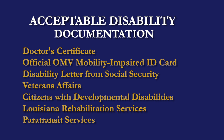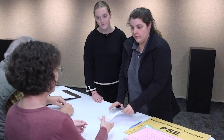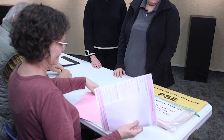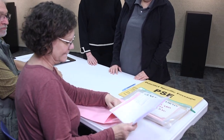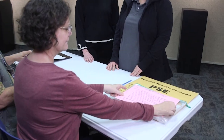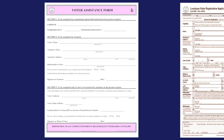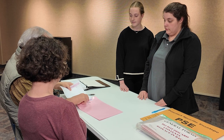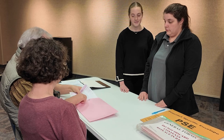The doctor's certificate and copies of any disability document must be kept and placed in the pink Registrar of Voters envelope. If the voter does not have a copy, have them complete the voter assistance form or the voter registration application instead. Place all completed voter assistance forms in the pink Registrar of Voters envelope.